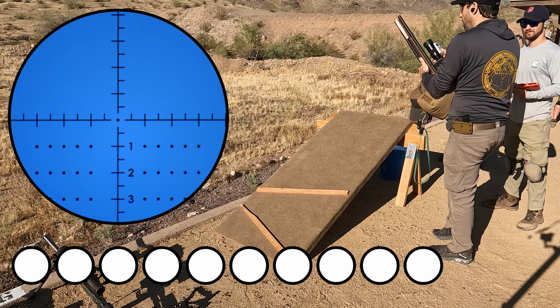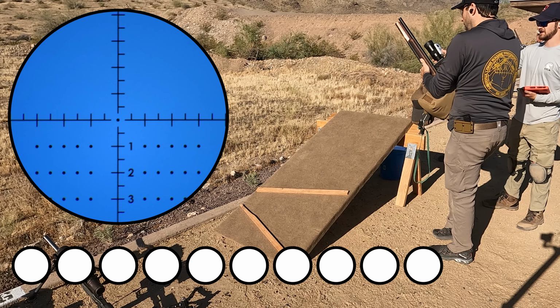Shooter, do you understand course of fire? Yep. Shooter, are you ready? Ready. Stand by. Engage.